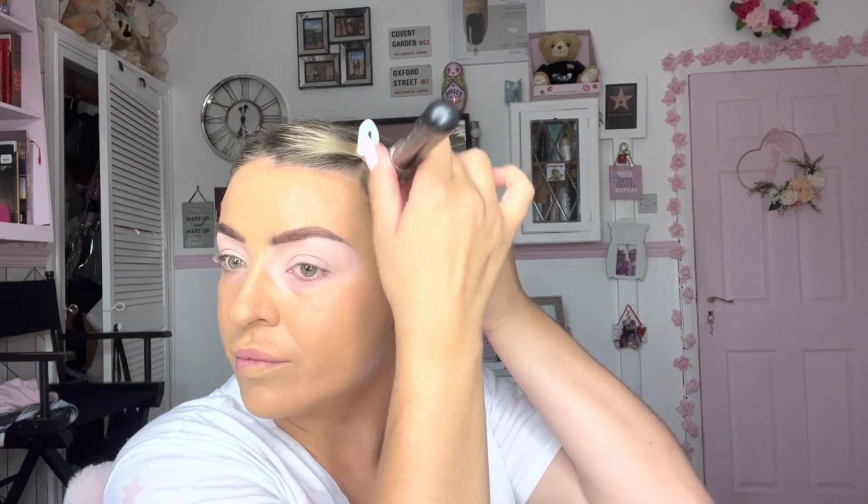If you have texture on the skin, so any dryness on the skin, it'll just disrupt it and it won't give you an actual smooth base, I find. So I just prefer to press the foundation into the skin, as you can see me doing now. Making sure that I blend right to the hairline.